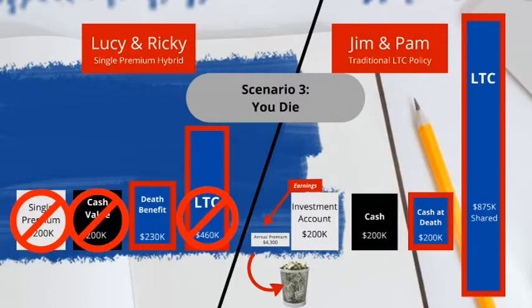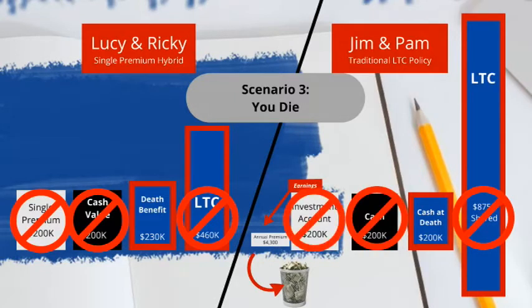What about Jim and Pam? They've got a traditional long-term care policy. Okay, there's no death benefit with their long-term care policy. Well, that's true, but they don't need a death benefit. Okay, if they die, yes, they don't get any long-term care benefits, but their cash, they've had $200,000 sitting in that investment account, and it's probably even grown every year. So that can go to their heirs at the time of death.